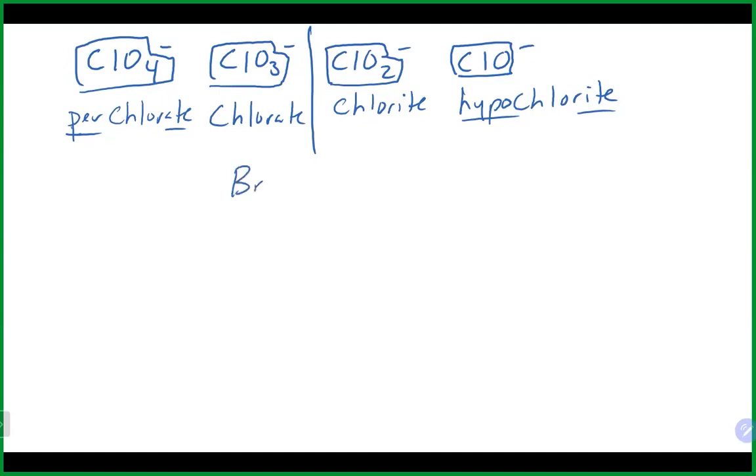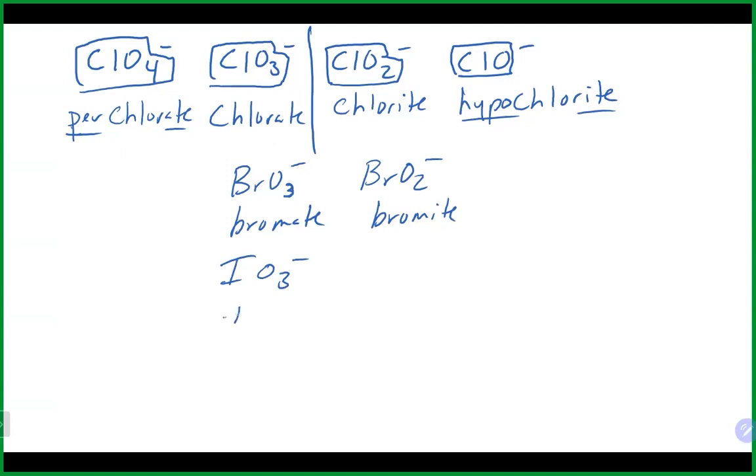If you had to take a guess, what would BrO3 minus be? ClO3 minus is chlorate. So BrO3 minus should be bromate. BrO2 minus should be bromite. So again, you could swap it out for any of those halogens. IO3 minus would be iodate. So again, this is how you could pretty straightforwardly, hopefully, figure out some of these polyatomic ions. So there are groups of 2s, groups of 4, they're related to each other. Any questions on that?